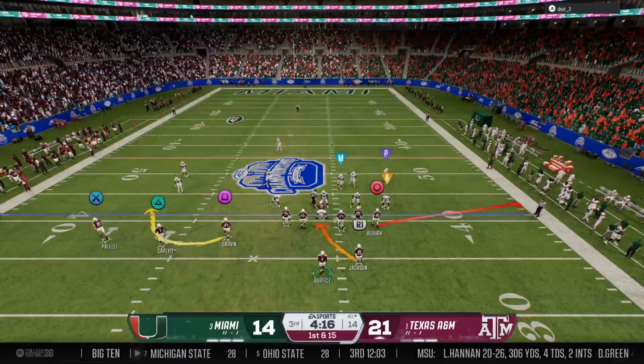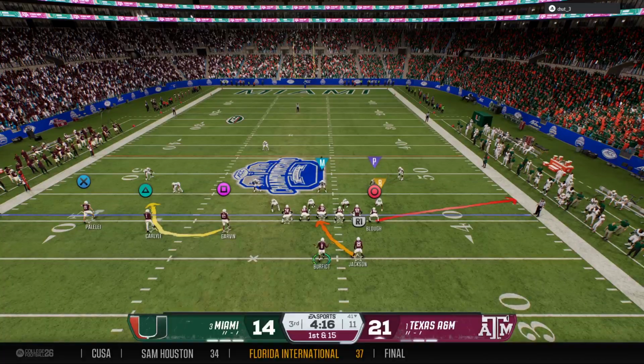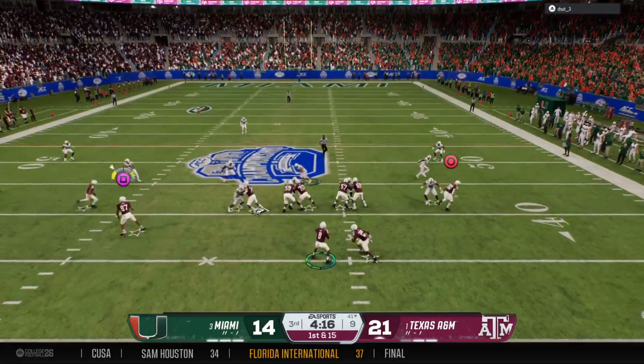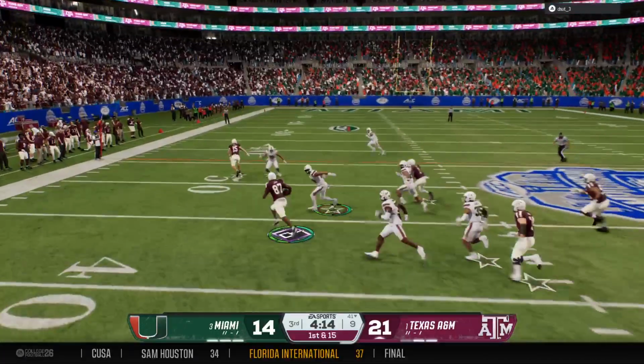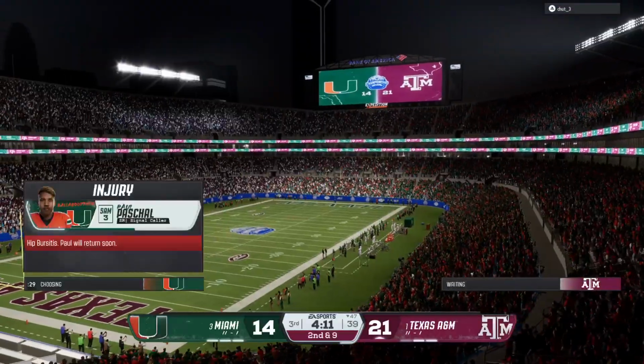Big guys up front lined up. It's first down. Let's see. Come on, hit the block. Oh my god. He really made that tackle. That's tough.